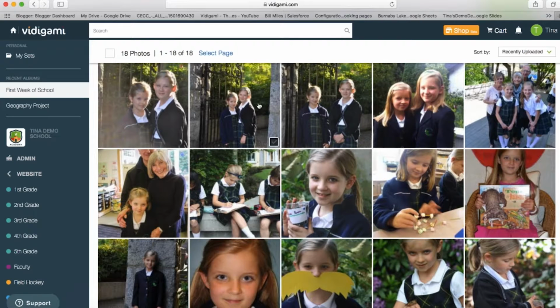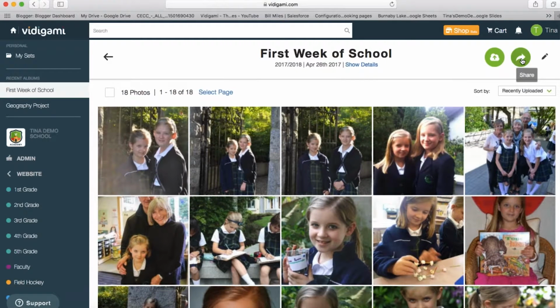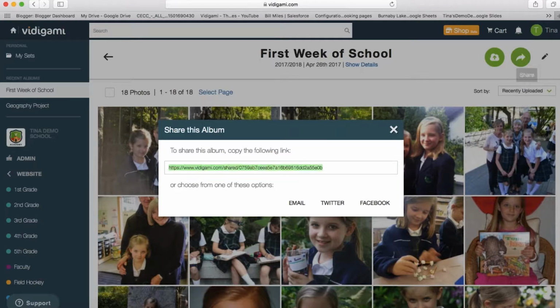It just bookmarks those photos as my favorites so that when I'm ready to do my annual report, I can just go back into my folder and batch download those photos, or choose the ones that I know I'm going to definitely use and batch download them. So you can keep track of little sets of photos for anything you like.